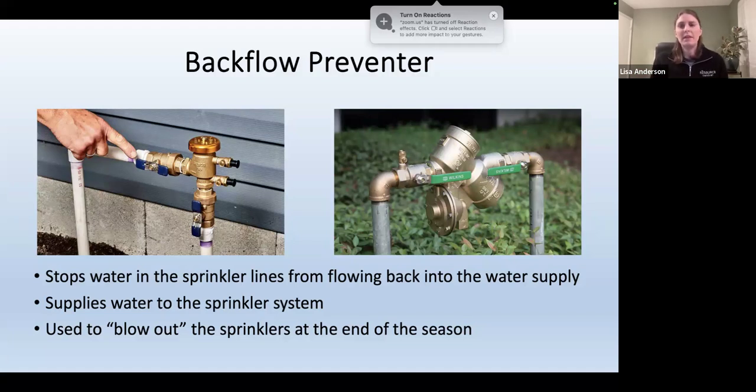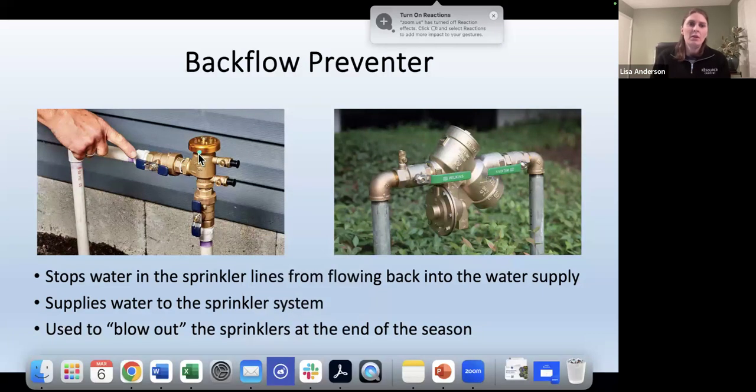So this is the device that's used when you activate your system in the spring and blow it out in the fall. When it's open, you'll see there's these two valves here. When they're parallel to the pipe, that means it's open. When they're perpendicular, that means it's closed. So if it was facing up and down, then it would be closed. This basically, just so you know, allows water to flow into your sprinkler system. Your sprinklers will not turn on if this device is not open.